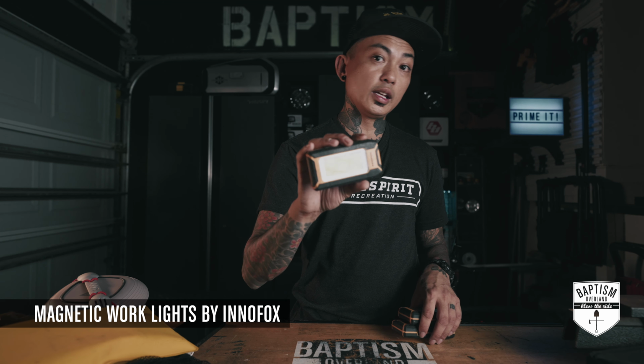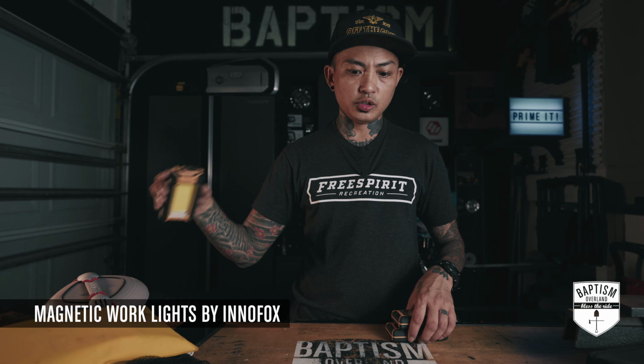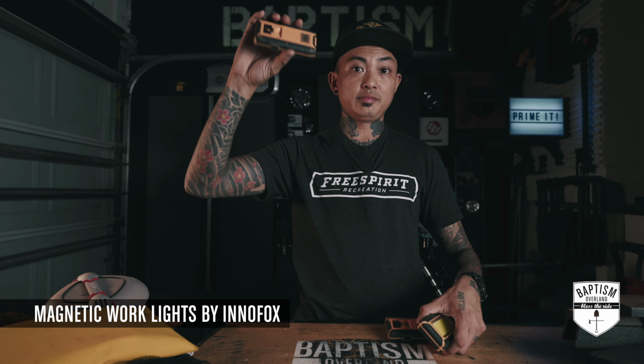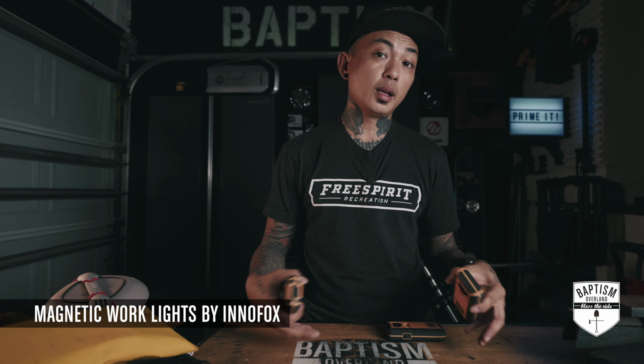These are really great too if, let's say, you get stuck somewhere at night and you need to look underneath your hood. You can just plop all of these on your hood, and then have it shine down on your engine bay. You'll be able to work.